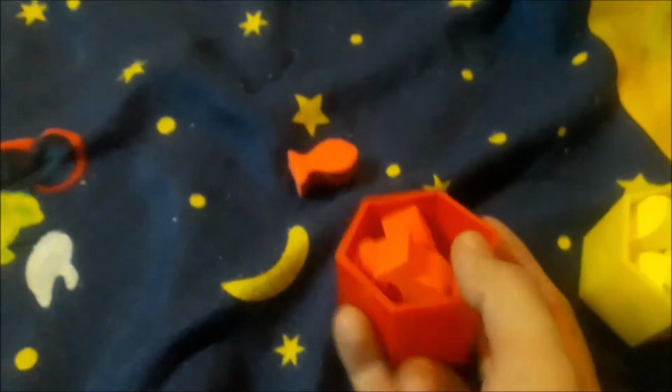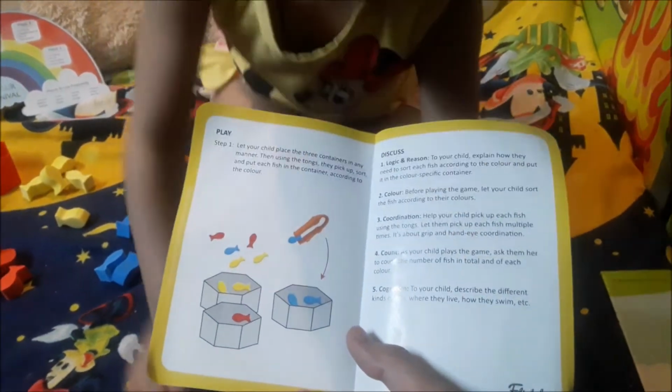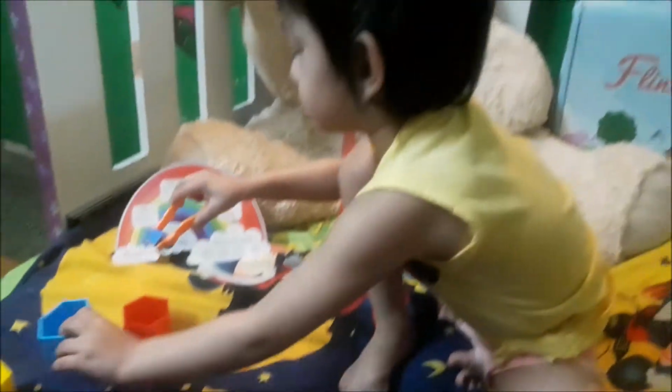High five! Yes! That was really quick, naughty bird. You have done this activity so fast. Very good. It is definitely going to be very fun when the kid gets to learn the colors. They can learn counting. They would understand how to grasp with the help of a tongue. So let's check out the next one.